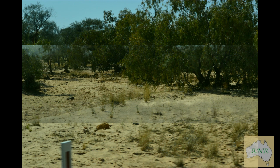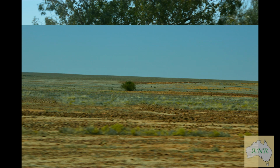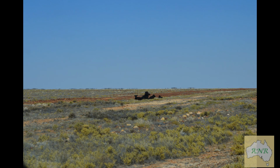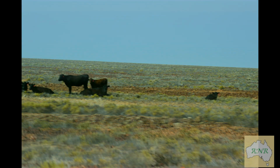Rick had flown into Nappamerri many years ago, so had seen the countryside from the air, though seeing it on the ground gave him a different perspective, though it was a lot like country where we had previously lived and travelled through when we were younger.